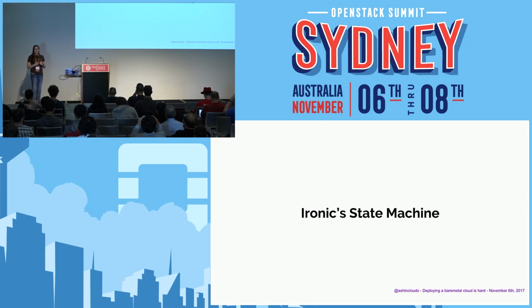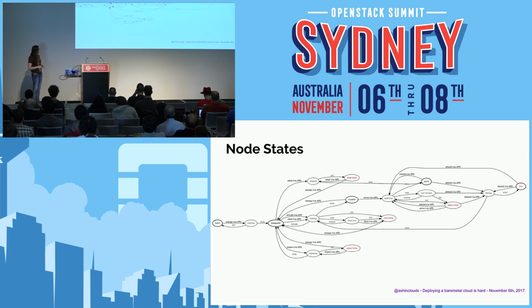I truthfully hate this next diagram. It's an Ironic state machine. And it's complex. It may not make sense to someone that's new to Ironic, but there are several steps that you have to jump through. And a lot of people don't think about some of these steps. The most mysterious step that people don't seem to really catch on to that often is our cleaning step, because you can go in through cleaning, out of cleaning, so many different ways.